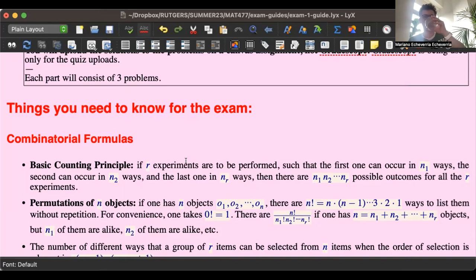Okay, cool. And we're allowed a calculator on the exam also? Yeah, you can use a calculator. That's not a problem. But the only note sheet... Yeah, the only thing is that no cheat sheets.